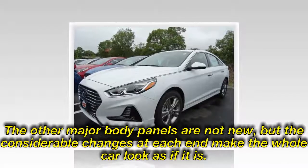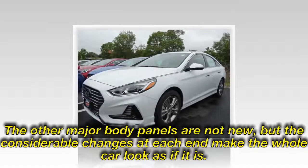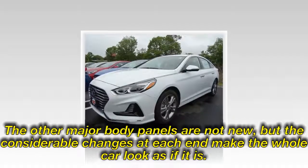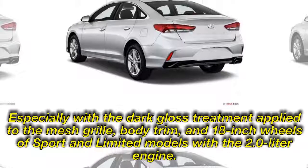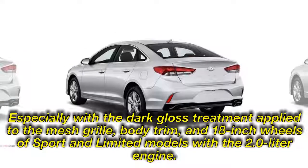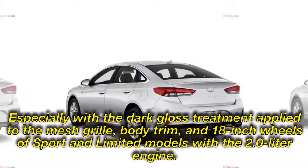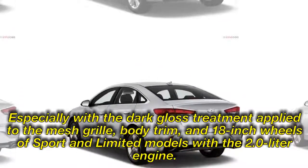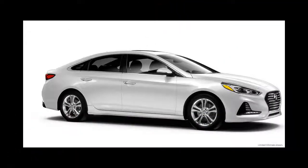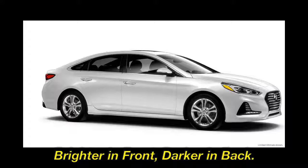The other major body panels are not new, but the considerable changes at each end make the whole car look as if it is. Especially with the dark gloss treatment applied to the mesh grille, body trim, and 18-inch wheels of sport and limited models with the 2.0-litre engine. Brighter in front, darker in back.